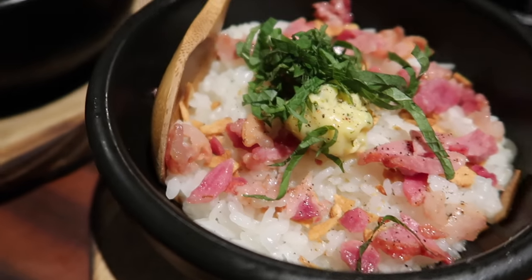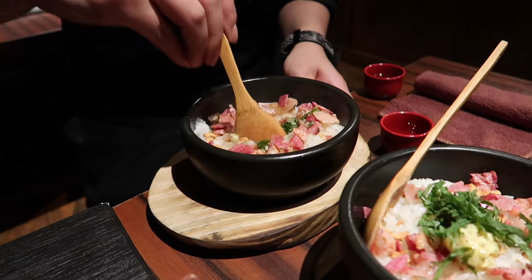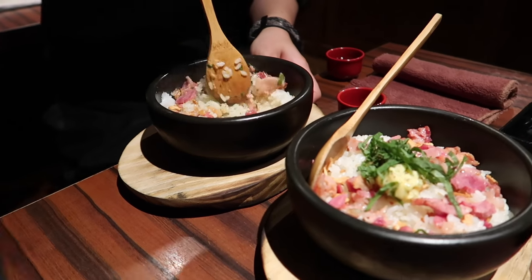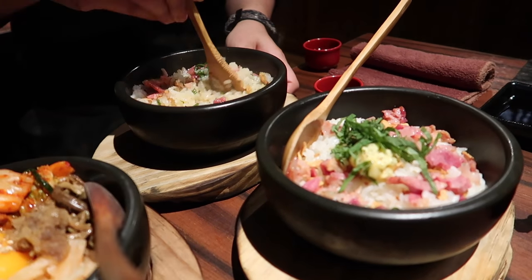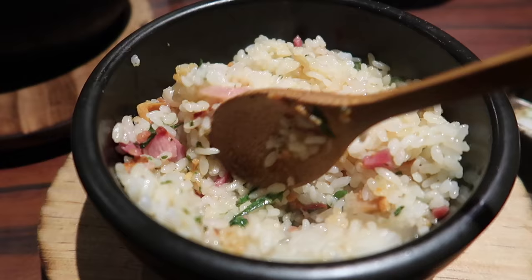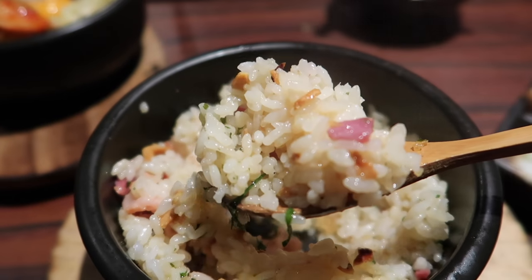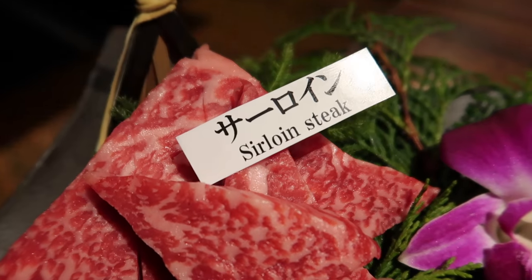Is that the garlic rice? Yes. Ooh, what's that? This is sauce. And this one is the bibimbap. Bibimbap, ooh, yeah. Yum. Thank you. That's the bibimbap. Ooh, look at that egg in there. That looks so yummy. Mmm.